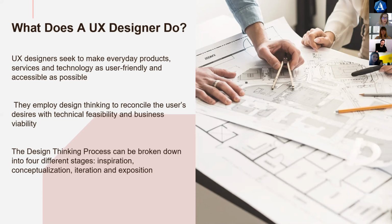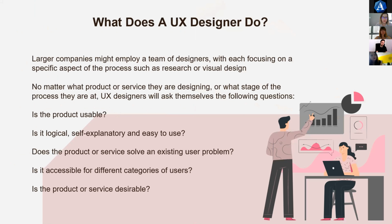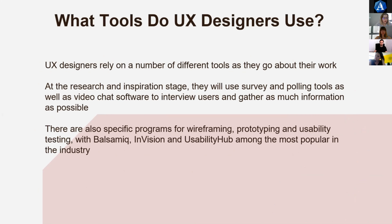Okay. So this is just a broad overview of what the UX designer does. I can mention that larger companies might employ a team of designers, each focusing on a specific aspect of the process, such as research or visual design. So the UX designers will ask themselves the following questions. Is the product usable? Is it logical? Does the product or service solve an existing problem? Is it accessible for different categories of users? Is the product or service desirable? In addition to design specific programs, designers also use communication and project management tools to keep track of their work at all times.